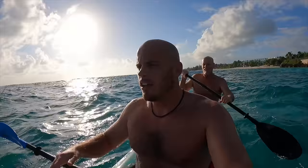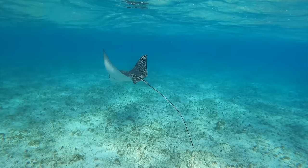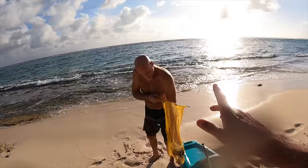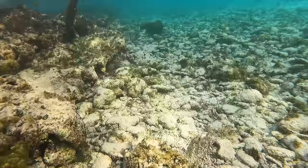Guys, there's a ray right in front of us. There we go, that way the surf can't take it away. All right, my friends, we're at this new beach here, paddled up several hundred yards, and we're gonna drop in right here. Round two of lobster hunting.